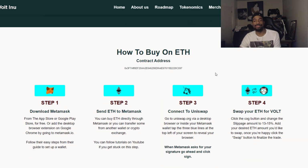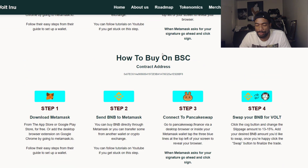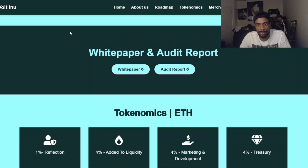Okay. And then also, if you scroll all the way at the bottom, it actually shows you the correct address. Also, and I always say this, make sure you are using the correct address when it comes to buying any token. So this is the correct address right here. And then they also give you a step 1, step 2, step 3, and step 4 guide on how to actually buy it. You can use MetaMask. I'm sure you might be able to use Trust Wallet, but here it just says MetaMask. And right here it says how to buy on BSC, so they also give you a guide on how to buy it on BSC. That's pretty cool, man. I like that.